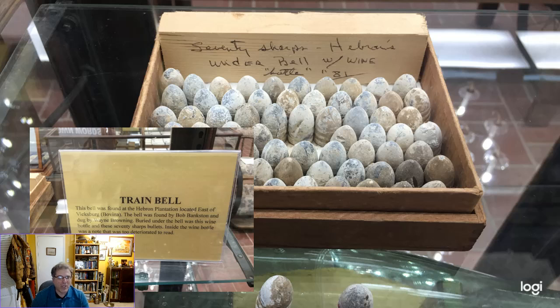This is the little sign that goes with the train bell and the minie balls and the wine.